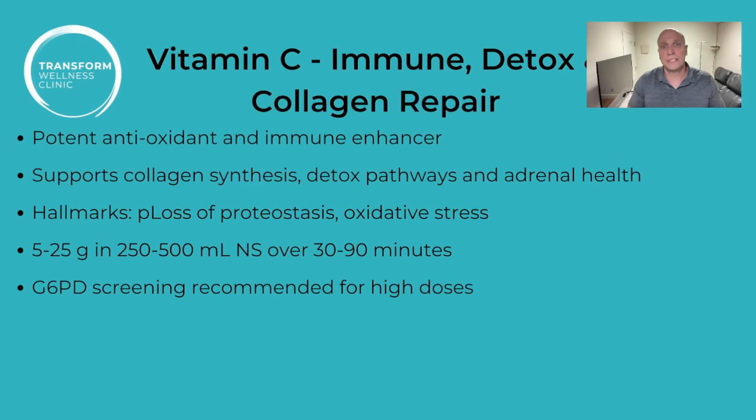The next one is vitamin C. You think of this as the immune detox and collagen repair IV. It's a potent antioxidant and immune system enhancer. Supports our collagen synthesis, that's for our skin and other areas of the body, detox pathways, and adrenal health. So it helps with loss of proteostasis, which is protein turnover, and oxidative stress. So people take somewhere between 5 to 25 grams in normal saline.